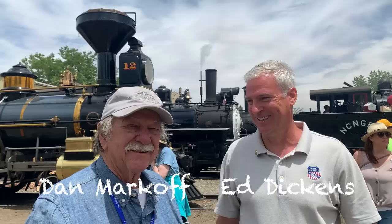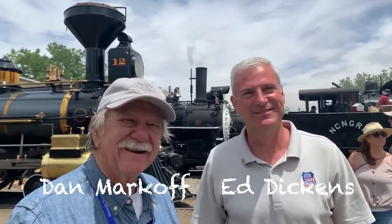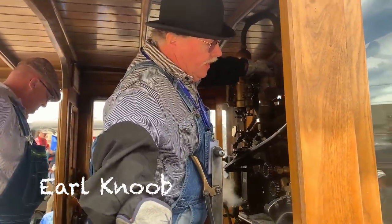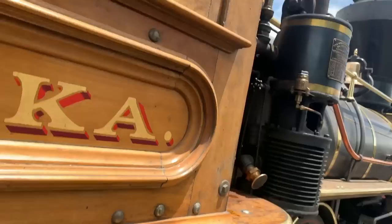Awesome. And this is Dan Markoff with Ed Dickens. Dan's got Eureka and Palisade number 4. Isn't that a fun one? He completely restored and rebuilt that in his backyard. I know. Isn't that something? Ed at least has a complete shop for rebuilding his locomotives, but Dan has a big garage out in his backyard. This is Earl. I've known Earl just about forever. He used to run on the Cumbres and Toltec.